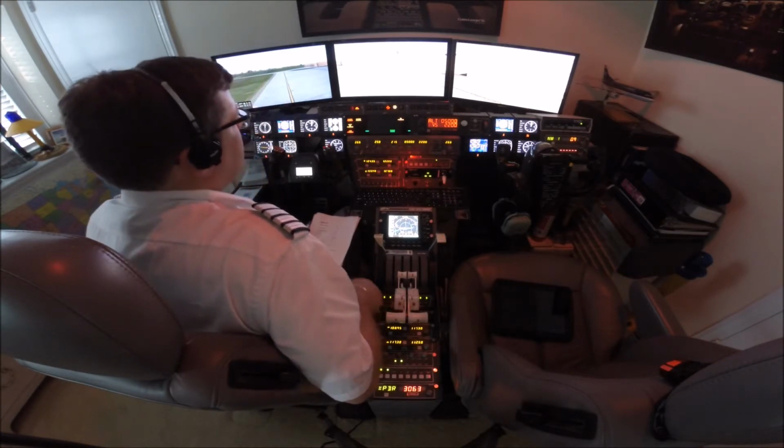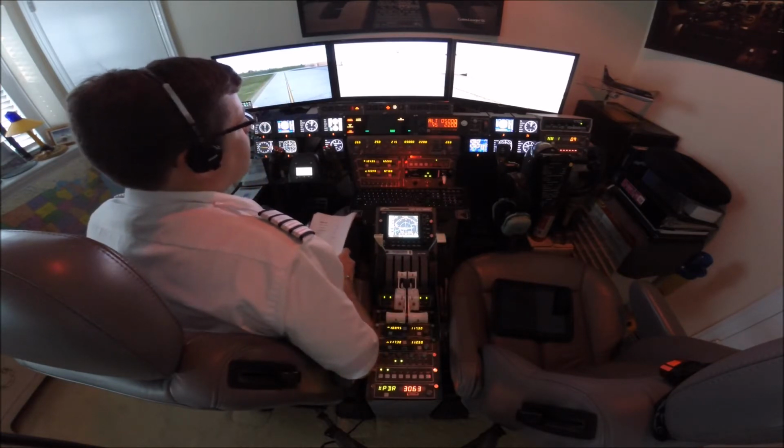American 1789, you've pushed onto an active taxiway. Can you squawk with Charlie, please?